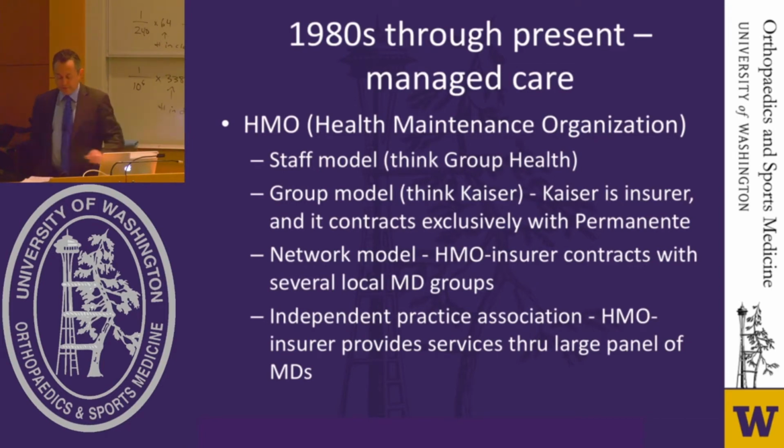The other thing that happens is the advent of HMOs, or health maintenance organizations. There are various systems or various ways to do this. A staff model like Group Health, a group model like Kaiser, where Kaiser is the insurance, and Permanente is the medical group. It's a little bit of a distinction without a difference. But the basic idea here is that the HMO is an insurance company, which means that they truly bear claims or underwriting risk. And since they're responsible now for all the costs, they're very aggressive about controlling costs by restricting which providers can be seen.